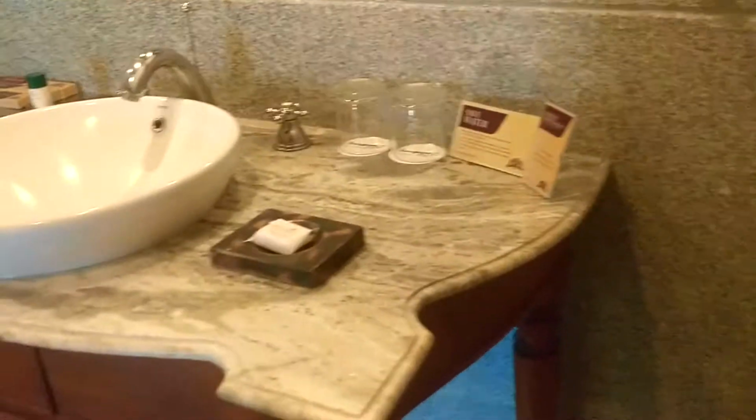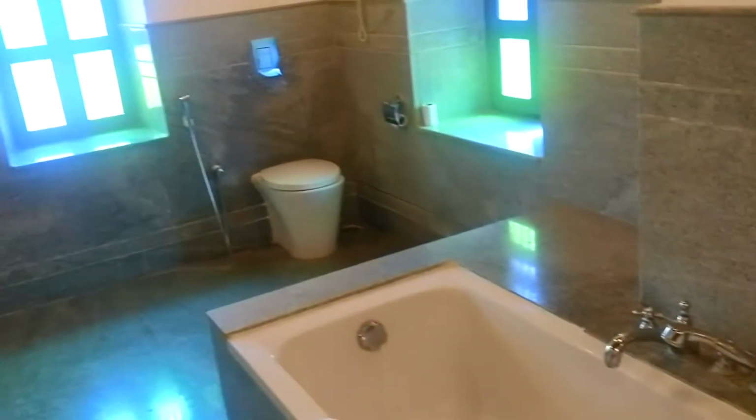I love big, beautiful, spacious bathrooms. And can I show you how big the bathroom is? It has 2 entry doors to it.